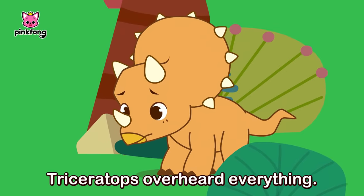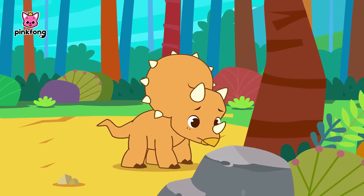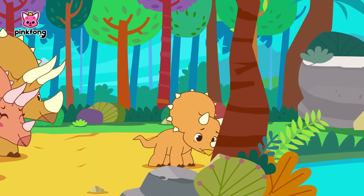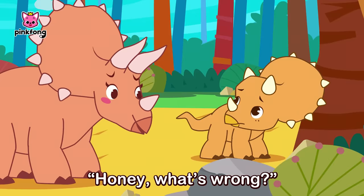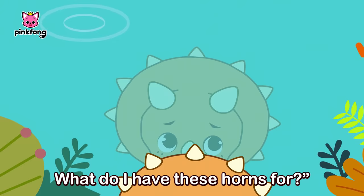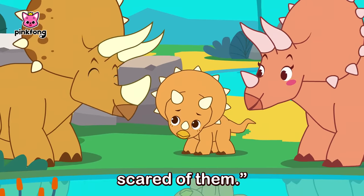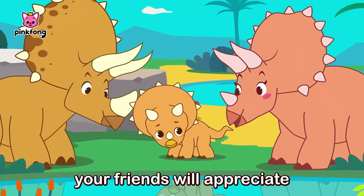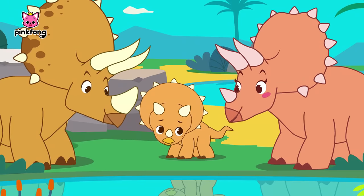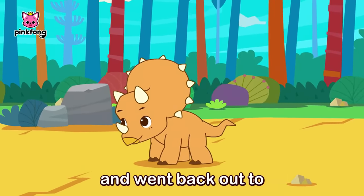Oh boy, Triceratops overheard everything. Why am I so ugly? Why do I have these stupid horns that are useless? Honey, what's wrong? Nobody likes me because of my horns. What do I have these horns for? These horns protect us. Even the big carnivores are scared of them. That's right. And later, your friends will appreciate your kind heart. Are you sure? Of course. Triceratops gathered his courage and went back out to where his friends were.